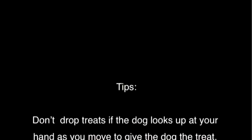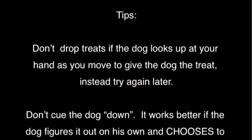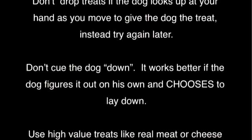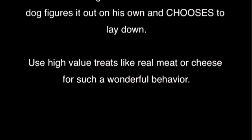Here are some tips. Don't drop treats if the dog looks up at your hand as you move it to give the dog the treat. Instead, try again later. Don't cue the dog down. It works better if the dog figures it out on his own and chooses to lay down. Use high-value treats like real meat or cheese for such a wonderful behavior.